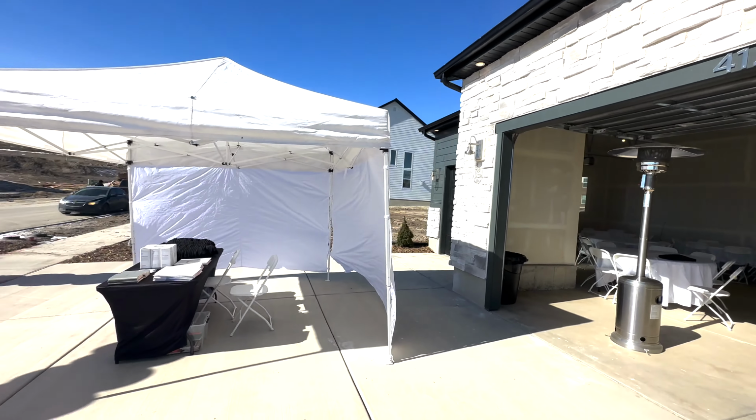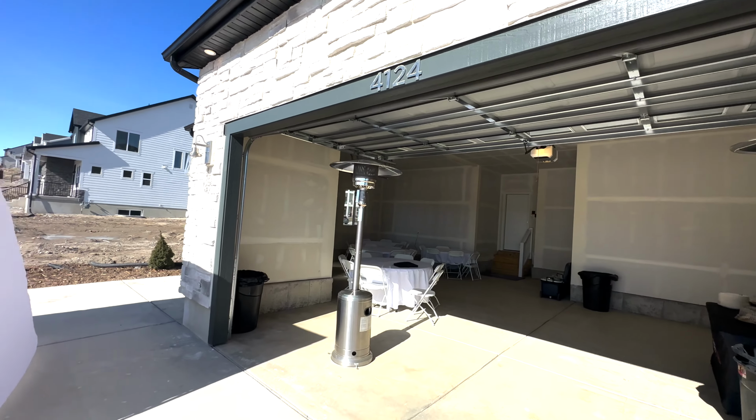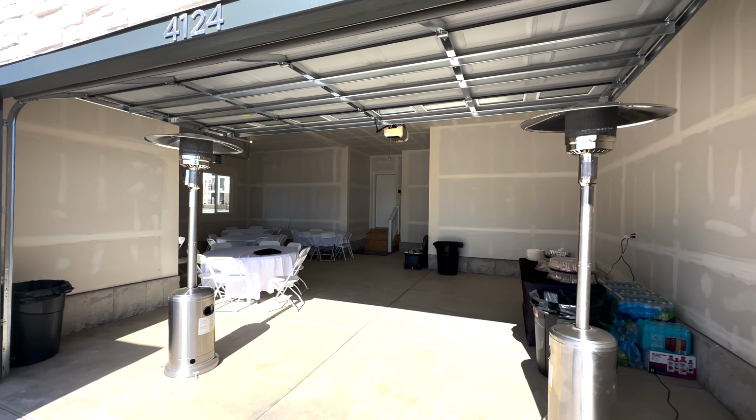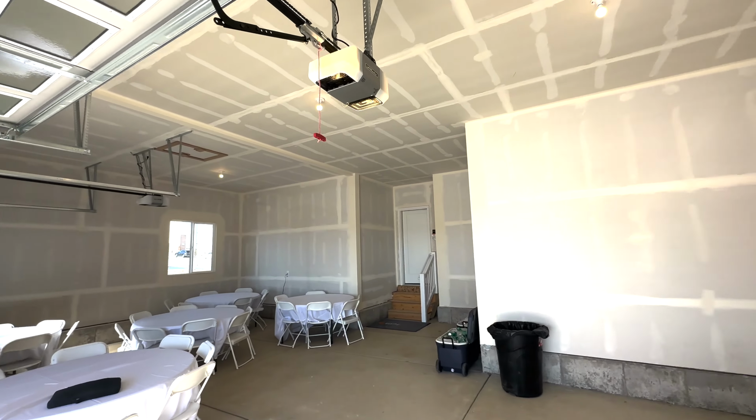So they've got the little tent here, the welcome tent, for this is a realtor event that they've got going on, showing off their community. So you can't see it because of the tent, but this particular model has a beautiful big three-car garage. And the ceilings are super tall in here.